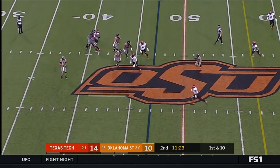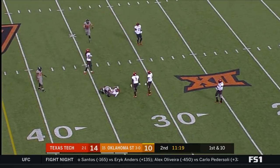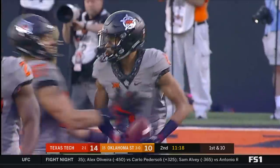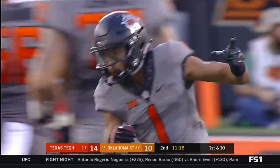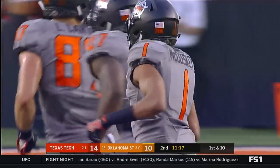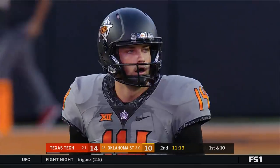Here's Cornelius. Looking, plenty of time. Complete. That's Jalen McCleskey. And per usual, they're going to run up and try to get another snap off before the defense can get set. 22 yards.